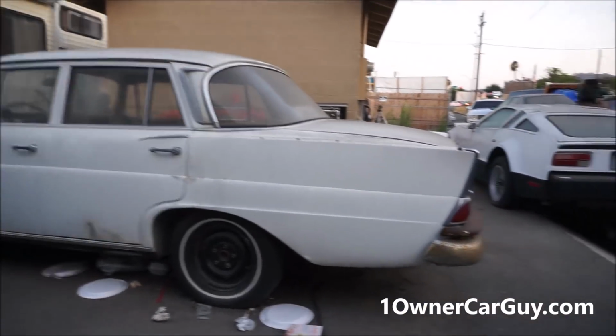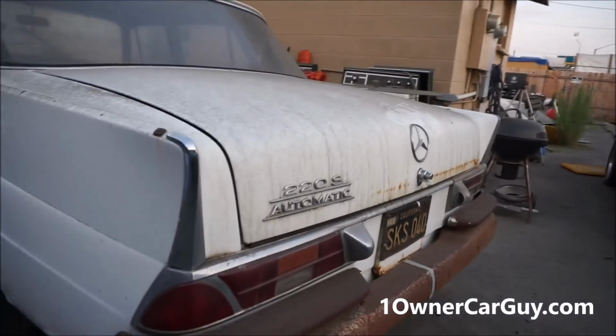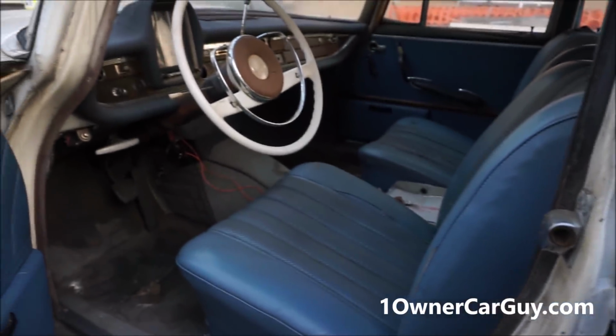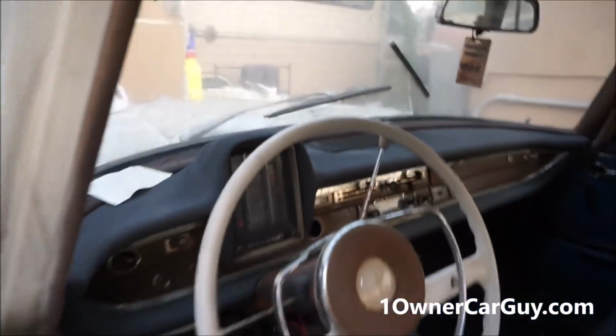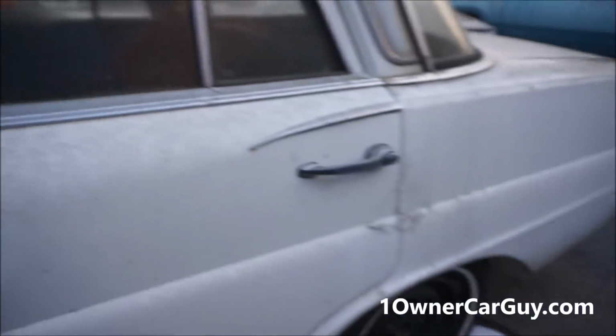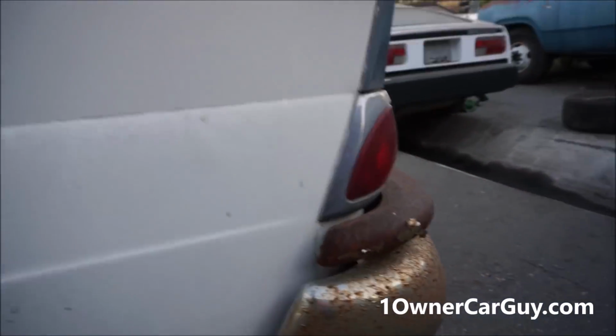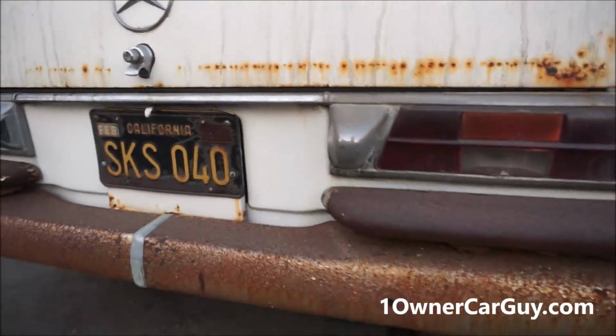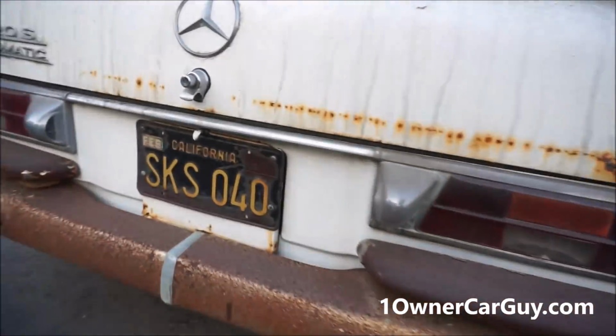Also, I'll give you a price in a second. We got the 220S automatic. And this is a nice little Mercedes, runs great. It was some shrink's car up in La Jolla, and it's clean as can be. However, it's got all the chrome just peeled off the bumper. It's close to the salty air there. Black plate car, all that good stuff.